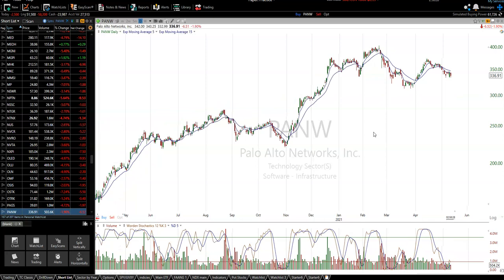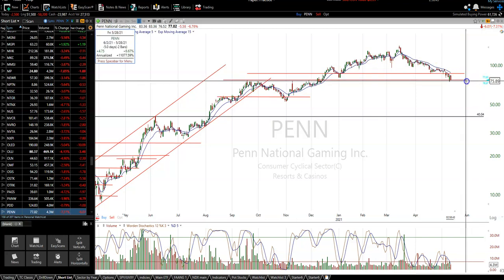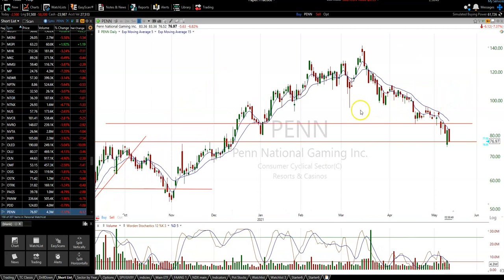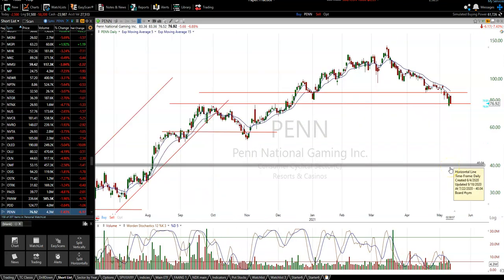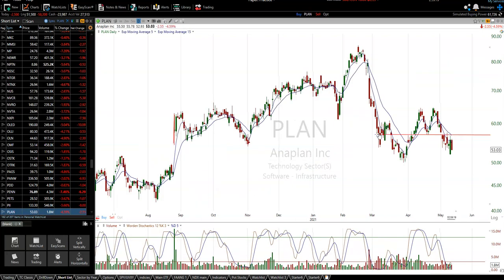Shorted PEGA already. This PEN, look at the big topping pattern on PEN here. This is support for it at 77. So maybe below. It's already down 6 on the day. PEN is a good short in here right now. Enough volume.